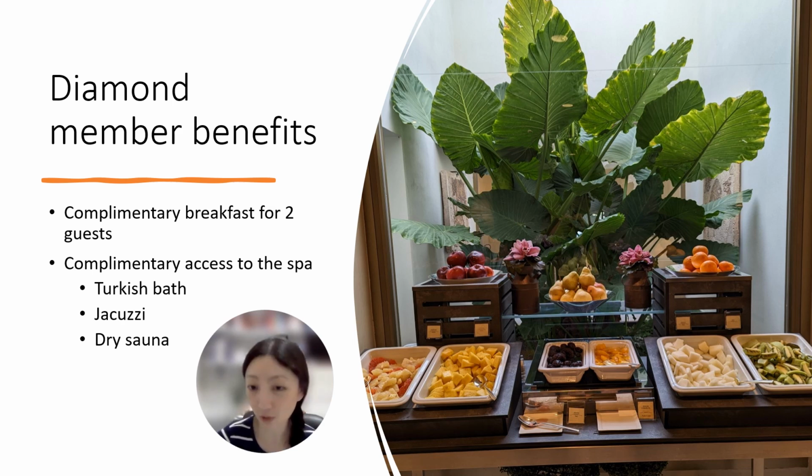Also, FYI, if you ever stay at this hotel and you have diamond status, you also get some complimentary access to the spa that's at the hotel. The spa was actually quite nice. I did check it out, and of course I can't take photos there since it's a spa and there's people who are not entirely dressed.